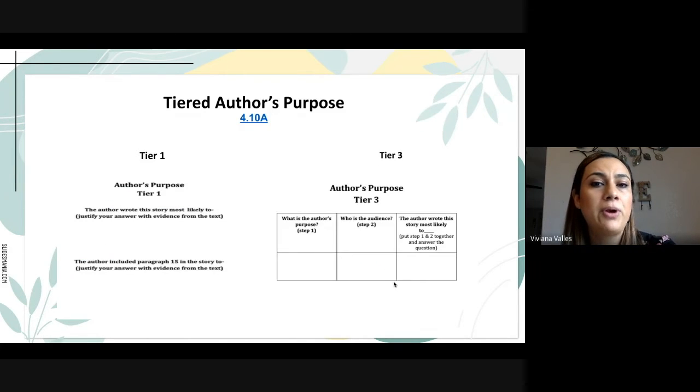For our author's purpose, the same thing. Our tier ones are able to do that. They understand why authors write. So now we bring in the rigor where we based it on the IQ release question. So one question was, the author wrote the story most likely to, and then they have to justify their answer. Then another way it's tested is, the author included paragraph 15 in the story too. So you're hitting the rigor, those DOK questions.